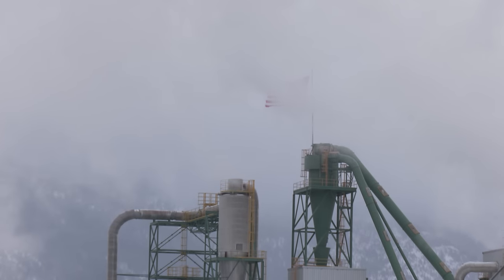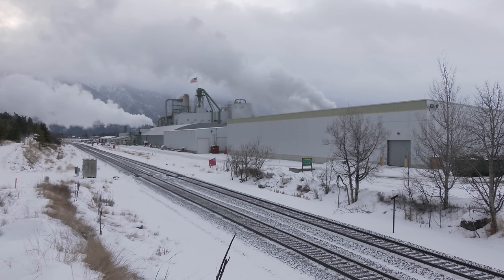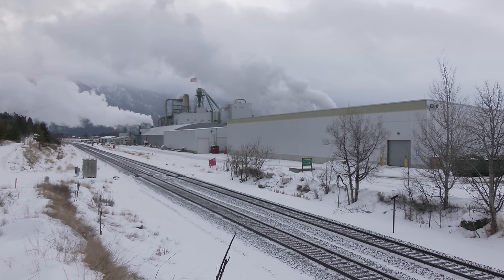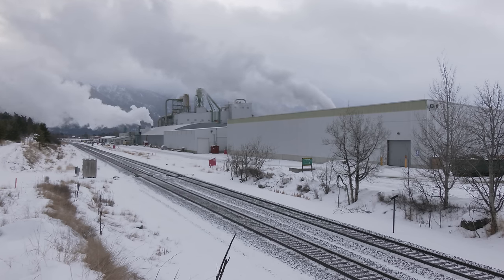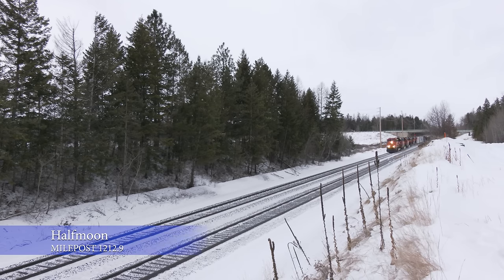Continuing east to Columbia Falls, the double-track main line passes the former Plum Creek and Weyerhaeuser Sawmill. It was closed in 2016, repurposed and reopened in 2020 by SmartLam North America, and is now a high-tech facility producing cross-laminated timber, or CLT panels, for construction. With a new crew, BNSF 8513 heads east through the scene.